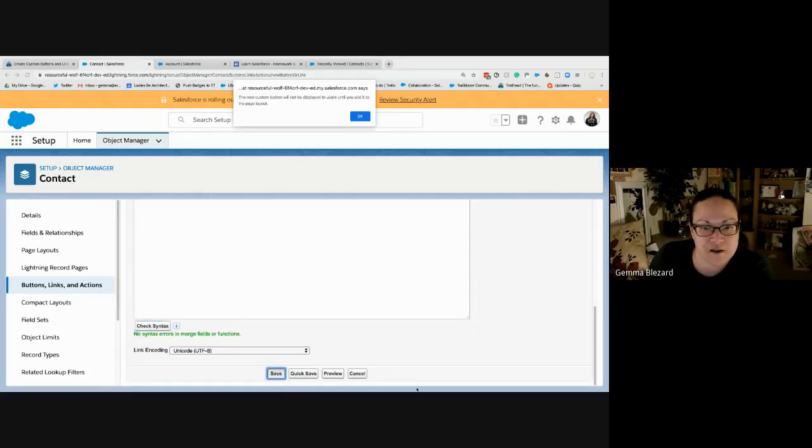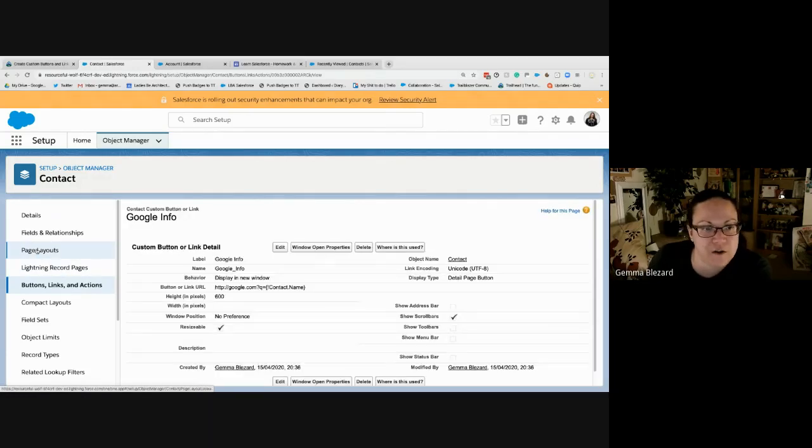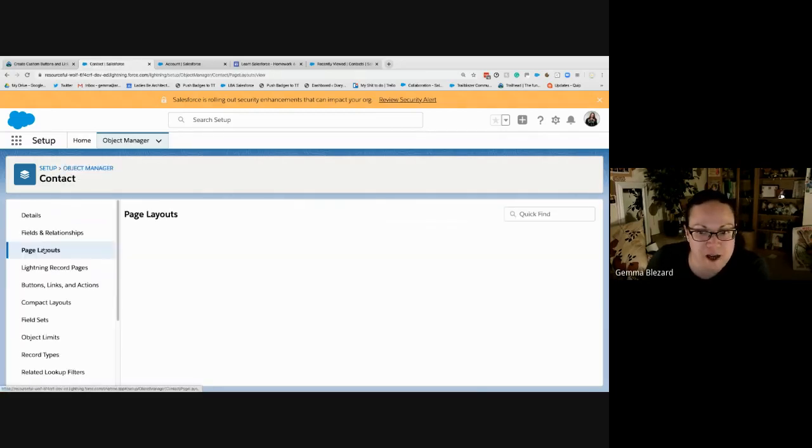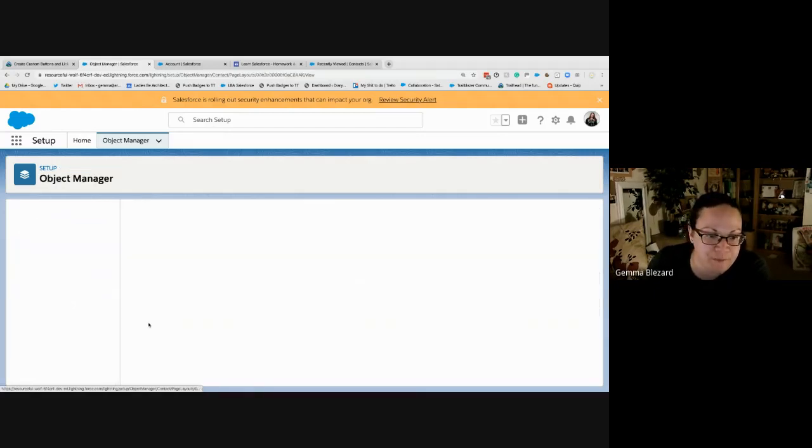And then I hit save. The next thing I have to do is go and add it to my page layout for the contact record. So I'm going to go to page layouts, and I'm going to visit the page layout that's called contact layout, because I know that that's the one that is assigned to me at the moment.